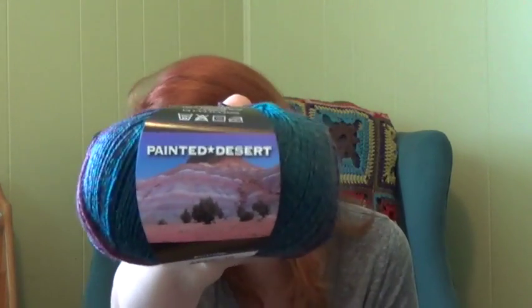And then I did not buy this. It is yarn support for a sample for the shop, but I thought it'd be fun to show you what I will be knitting with at some point. Oh, it's so soft. It is Painted Desert. It's from Knitting Fever, or it gets abbreviated KFI a lot. So it's their Painted Desert in the fingering, because I think they have it in a heavier weight. A DK maybe?